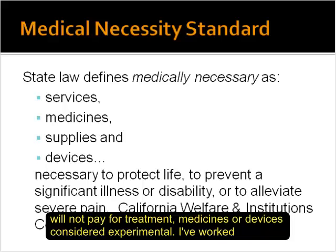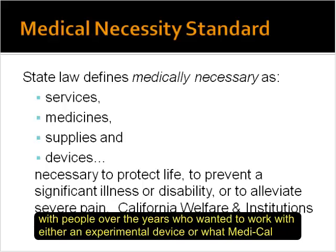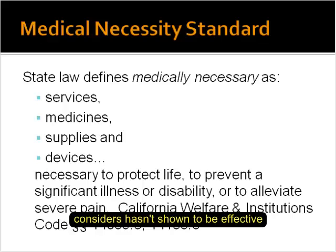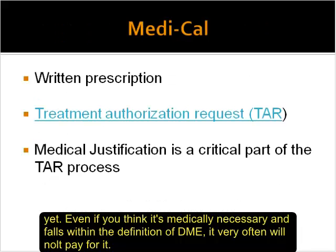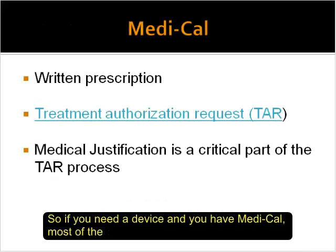I've worked with a lot of people over the years who've wanted to get either an experimental device or what Medi-Cal considers hasn't shown to be effective yet because it's so new. Even if you think it's medically necessary and it falls within the definition of DME, at this point it very often will not pay for it.